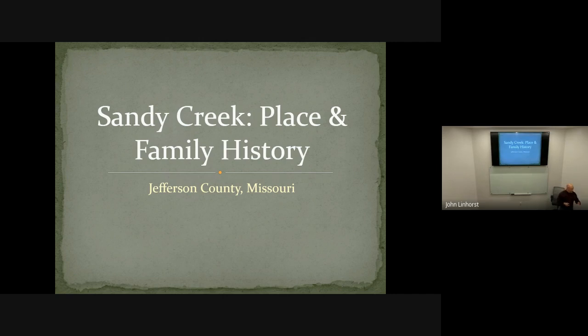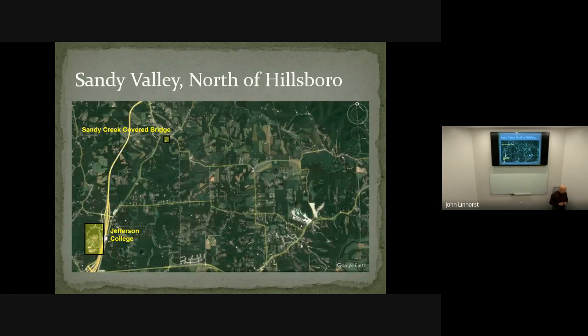So let's start with a little placemaking and talk about some of the general area in which today's stories take place. This is a satellite image of what I would describe as the Sandy Valley area. This space extends just north outside of the Hillsborough city limits and then eastward in the direction of Festus in the Herculaneum area. It's a space that encompasses the headwaters of Sandy Creek, which generally speaking, start right here in the area encompassed around the Jefferson College campus.